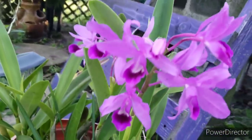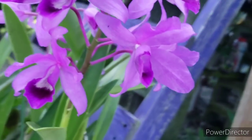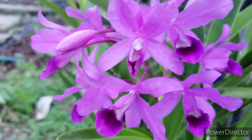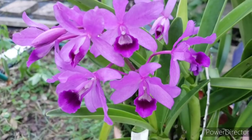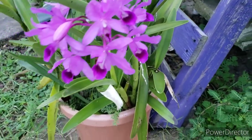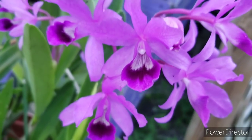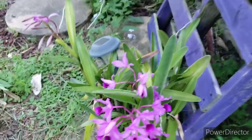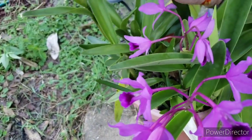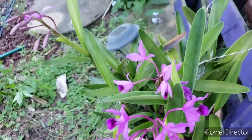This is my miracle child. I have no clue what she is called, but she is sitting in her pot. I've owned her for like two or three years, and she's in dirt, real dirt. I am refusing to pull her out because she's blooming every year and she's happy, and I never touch orchids that are happy.